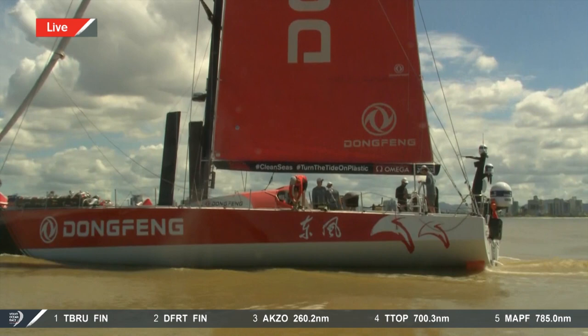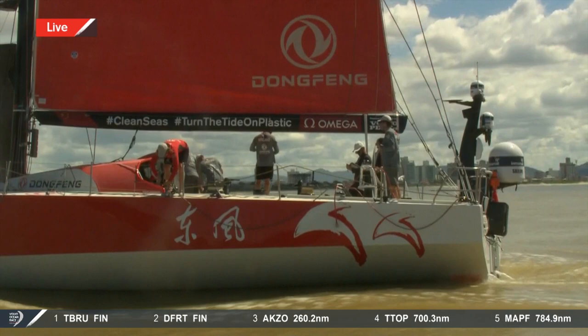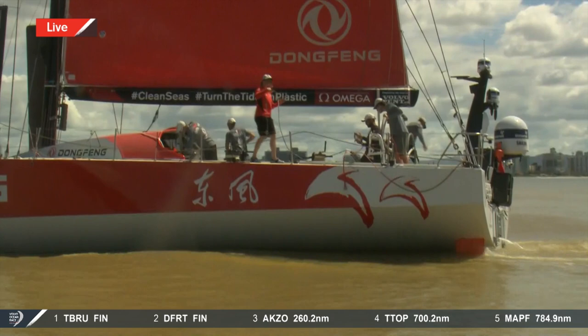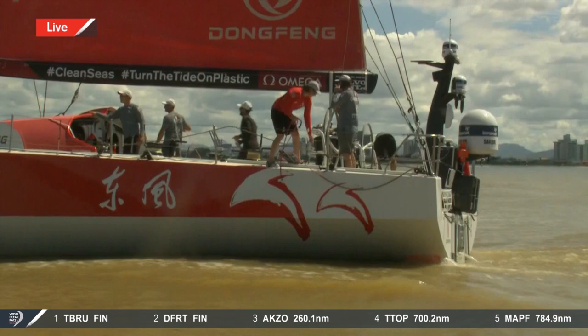And you can see on the bottom of your screen at the moment, we have got Team Brunel finished, Dongfeng Race Team finished, and then Team AkzoNobel quite a long way back, 260 nautical miles. Turn the tide on Plastic even further back, 700 nautical miles, and then Maffrey a little way back from them. So we're going to see these two teams across the line and then to the dock and get some reactions from the sailors. But we have a long way to go before we finally see how all the scores will go.